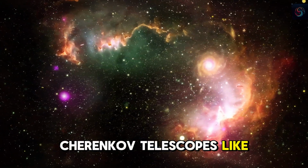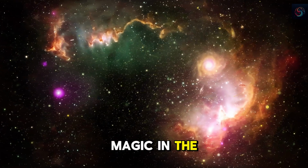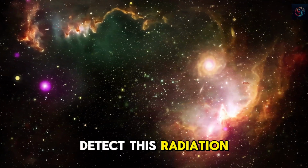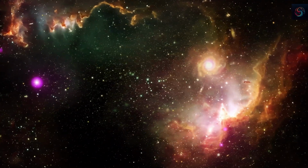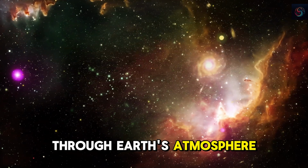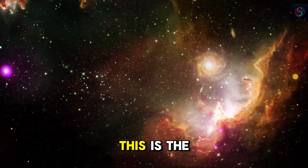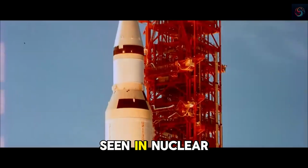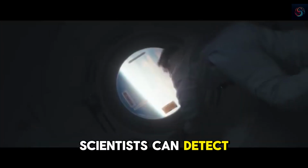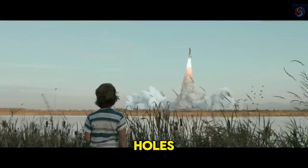Cherenkov telescopes like HESS in Namibia, MAGIC in the Canary Islands, and VERITAS in Arizona can all detect this radiation. But how do they work? When high-energy gamma rays pass through Earth's atmosphere, they create Cherenkov radiation. This is the same kind of blue light seen in nuclear reactors. By observing this blue light, scientists can detect radiation from black holes.